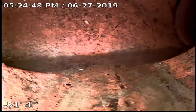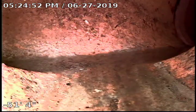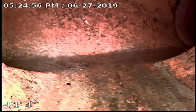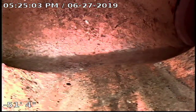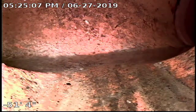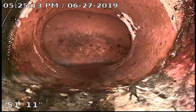Right here we get a little bit of a tricky spot because we run into a T. So we've got another sewer tying into this, I believe, possibly from the trailer next door that's running across. So that would mean that the main sewer runs right down the middle of your driveway. So I mean, this may be the end of your sewer and then the rest of it is coming from over there, okay.